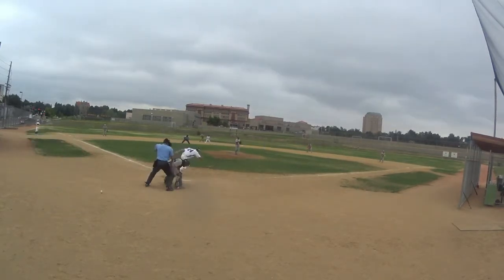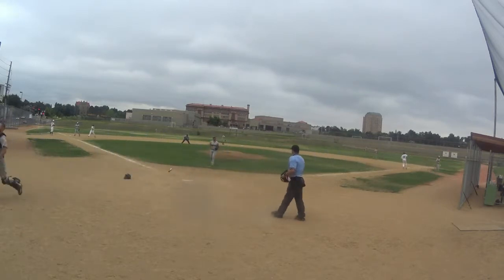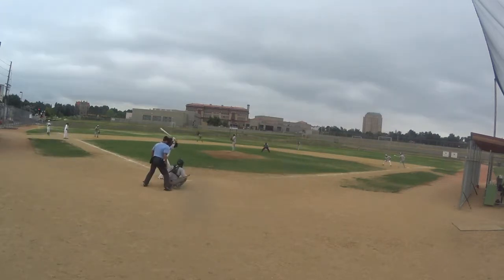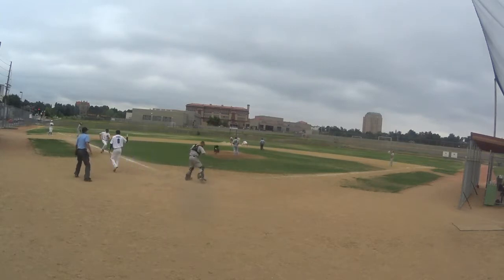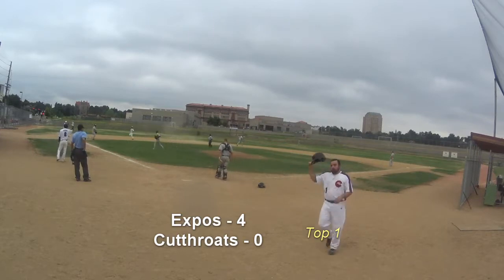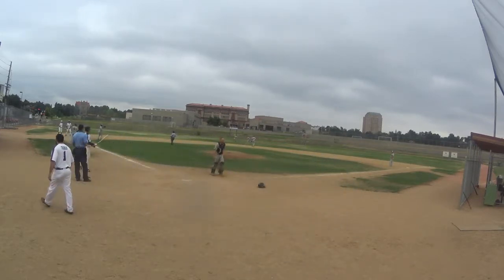Leahy is now up for the Expos, and he'll strike out, but this ball gets by Newman, so Leahy advances on the strikeout. Hate to see that. The Cutthroats are still looking for their second out. From the crouch, Newman throws this one. It's not grabbed by Sraff at second. The error's going to go to Sraff. 4-0 now, Expos.